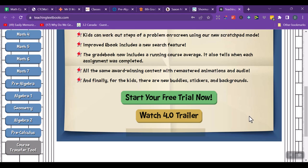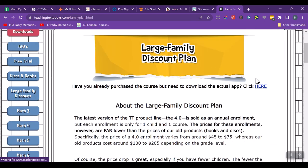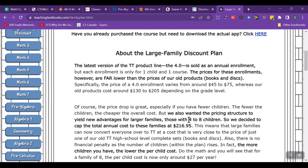However, they also do have a large family discount. So let's take a look at that. If you have 4 to 8 children, I don't see any other math program that allows you to have up to 8 children on that subscription for this price. So I think it depends on the math courses whether it's worth it if you have 4 kids in certain math programs, like usually the upper math programs. But if you have five or more kids, you would definitely just want to get this family membership cost.